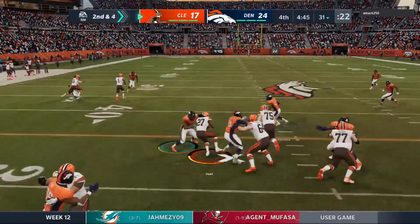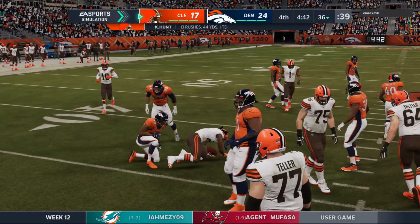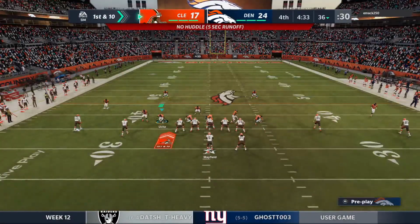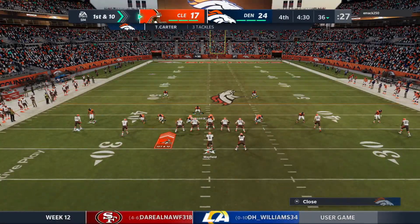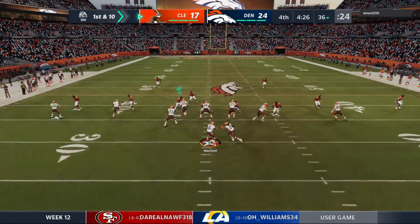Out of the gun, they run it with Hunt. At the 31-yard line. So many teams want to throw the ball in this situation nowadays, but I love watching a team that has enough confidence to go ahead and run the football. In that situation, that's almost a tendency breaker. Gain on the play. 1st down.